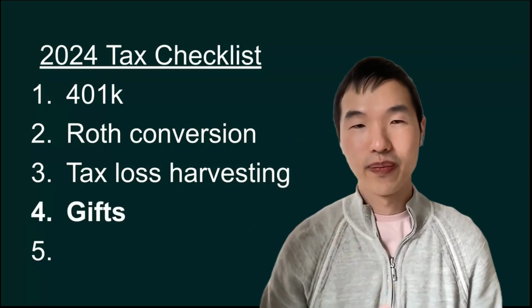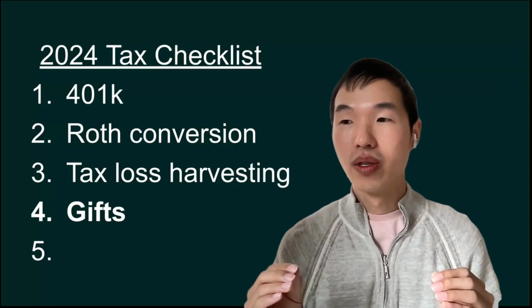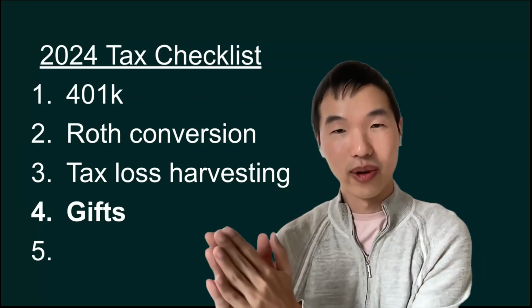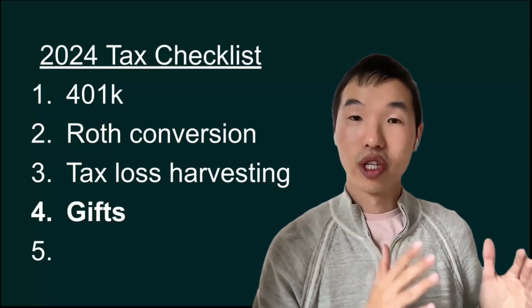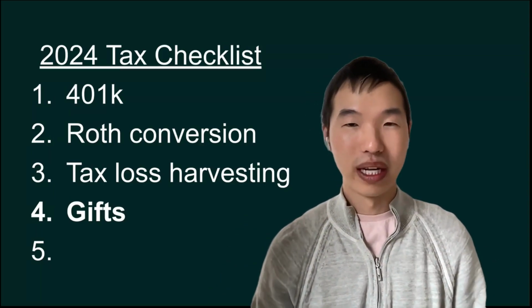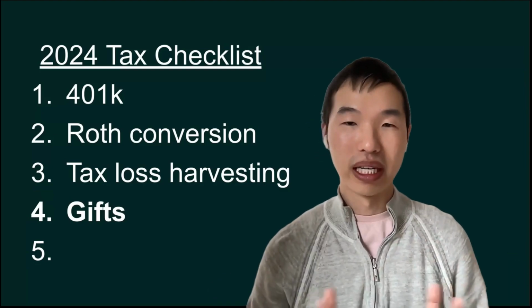The fourth thing that you want to do before the end of the year 2024 is if you want to, one, gift to charity, you can do that as a tax deduction for 2024 if you do it before January 2025, or two, if you want to do gifts to your children, for example. Per year, you can gift $18,000 per parent per child in 2024. So for two parents, you can gift one child $36,000 without having to report it to the IRS.